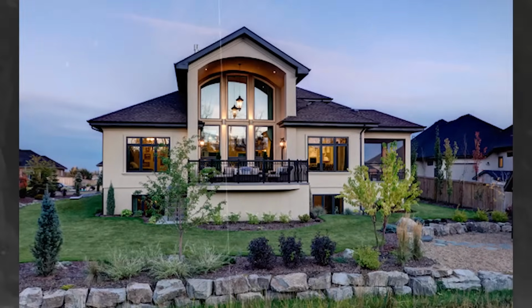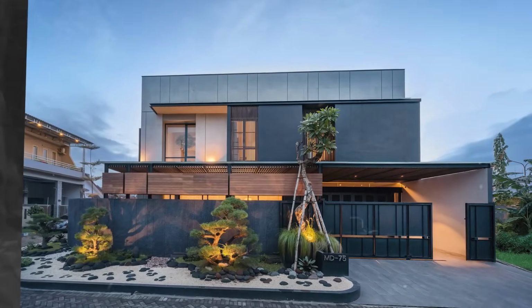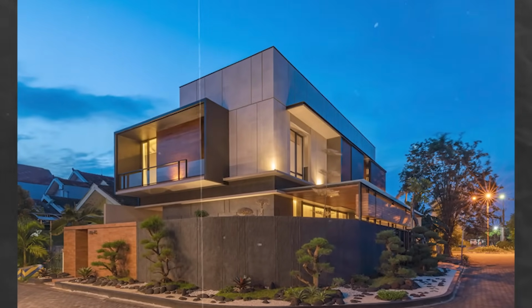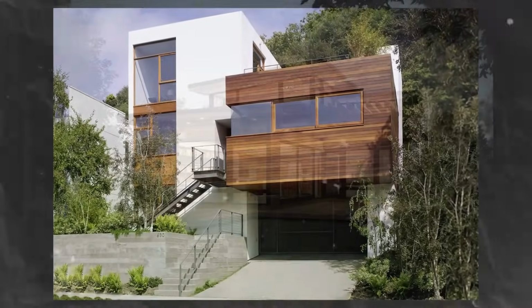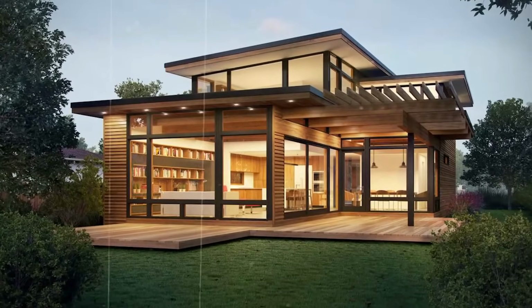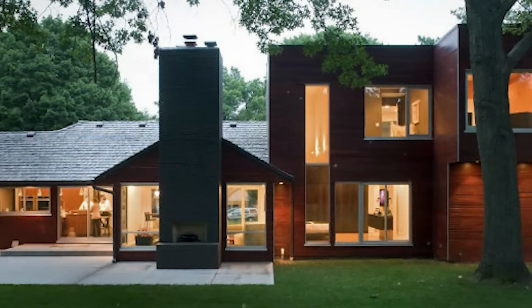Modern architecture embraces minimalism, functionality, and open space. Characterized by clean lines, geometric forms, and expansive glass surfaces, modern homes prioritize natural light and seamless indoor-outdoor integration. Materials like concrete, steel, and wood are commonly used, creating a sleek yet organic aesthetic. Large floor-to-ceiling windows enhance the connection to nature, while open-concept interiors foster spaciousness and fluidity.